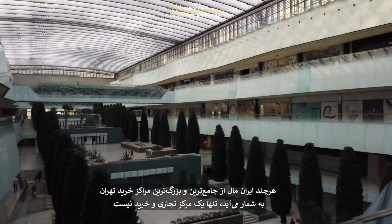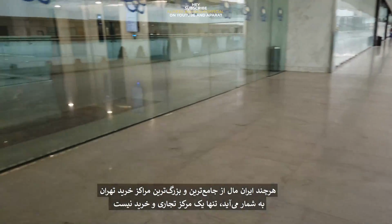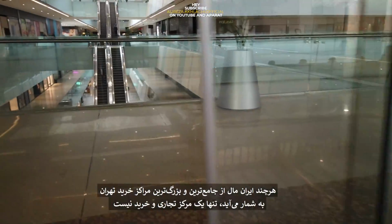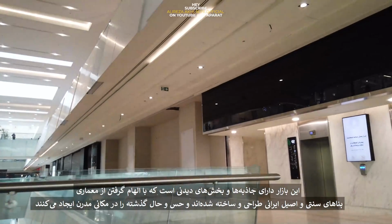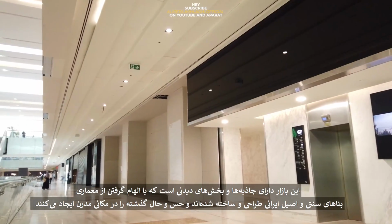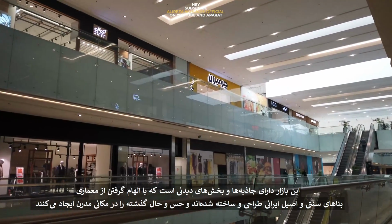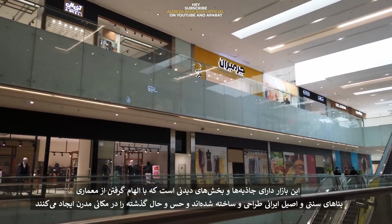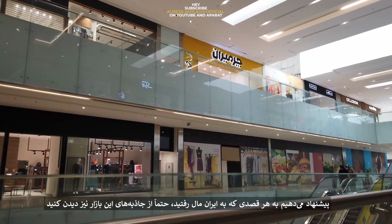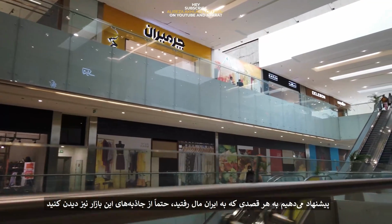Although Iran Mall is one of the most comprehensive and largest shopping centers in Tehran, it is not just a commercial and shopping center. This mall has attractions and spectacular sections that are designed and built inspired by the architecture of traditional and original Iranian buildings and create a sense of the past in a modern place. We suggest that you visit the attractions of this mall no matter why you go to Iran Mall.